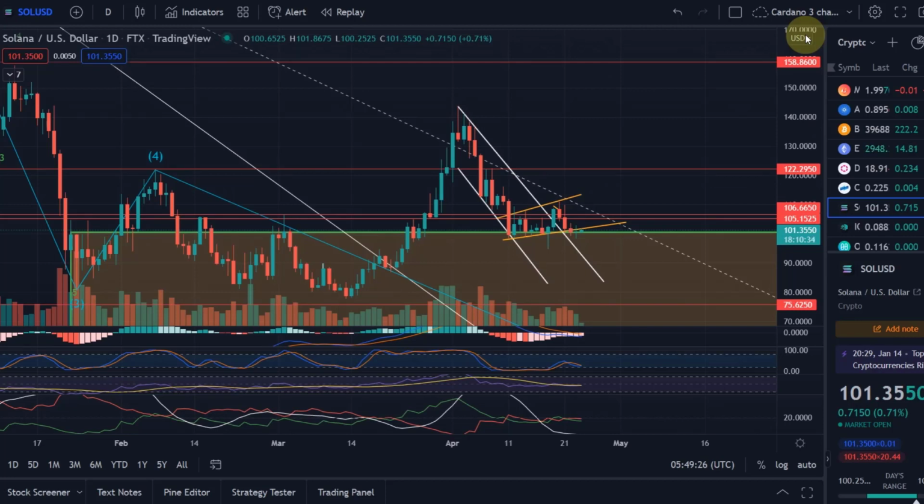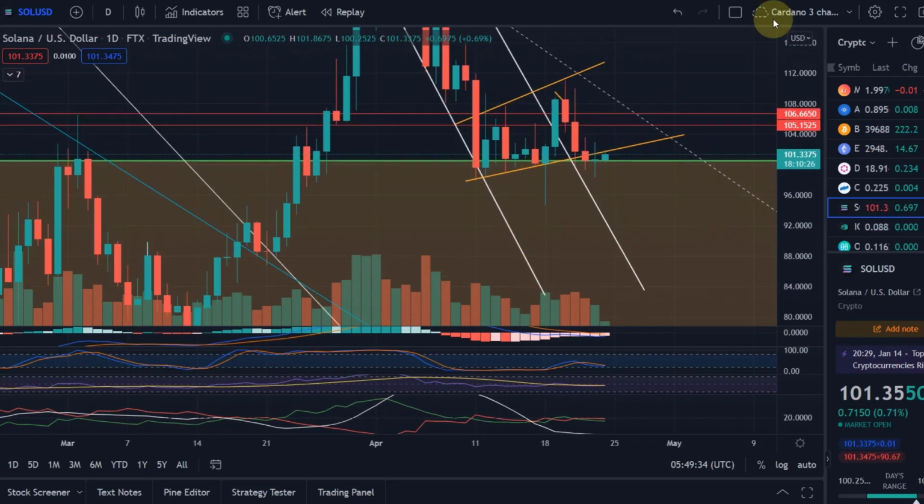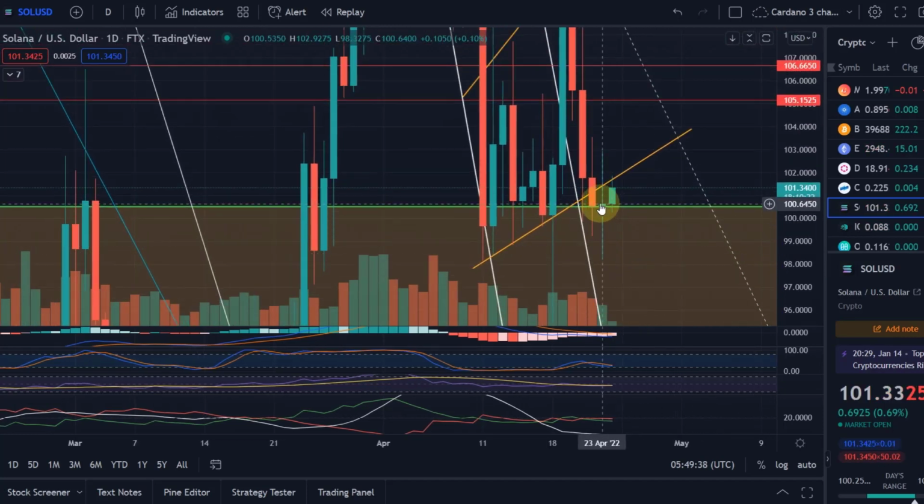With Solana, we saw yesterday that we were hovering around $101. What do you see now? We're still around in the same place. So yesterday you saw this daily doji candle, which just indicates that the bulls and the bears don't know what's going on.